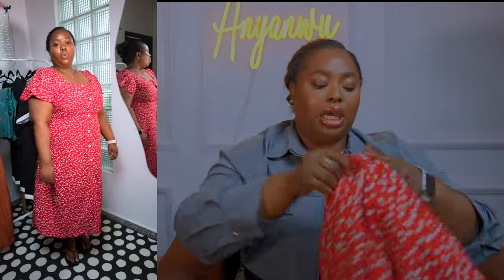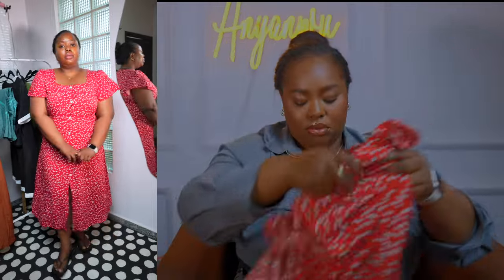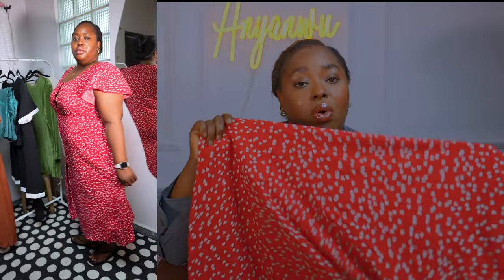I got this in, let me confirm. I got this in a 2XL. Fabric is not stretchy at all, so get this in your perfect size or you size up because the waist is a bit tight and the boobs area.